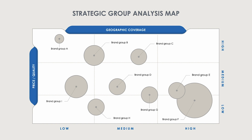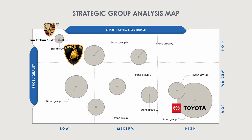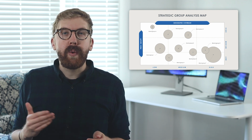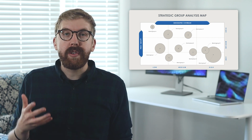For example, a brand with high price and quality but low geographic coverage could be a premium retailer like Porsche or Lamborghini. A retailer with lower price but much higher geographic coverage would be Toyota. When all the main players are grouped up, you can use this assessment to evaluate each player's strategy and determine where there is flexibility to enter the market or where the barriers to enter are too high.